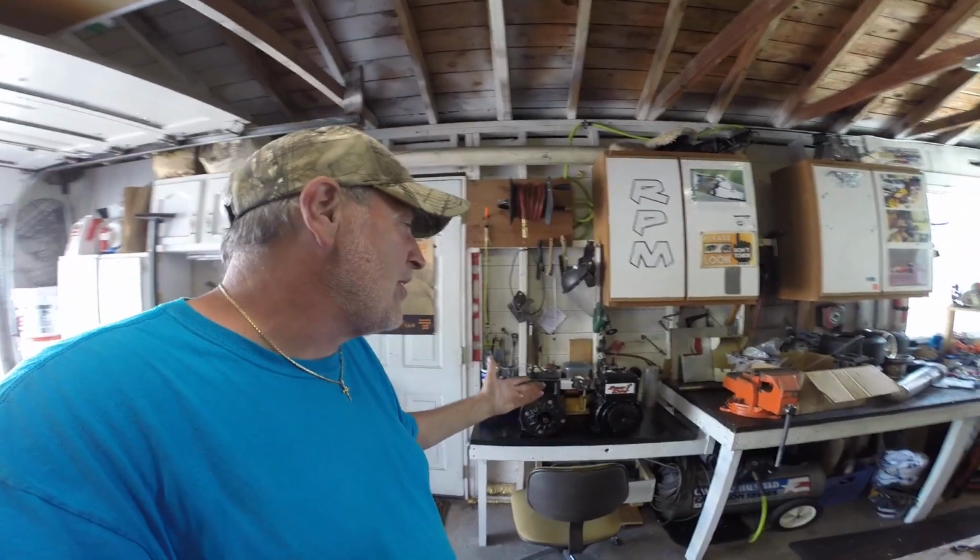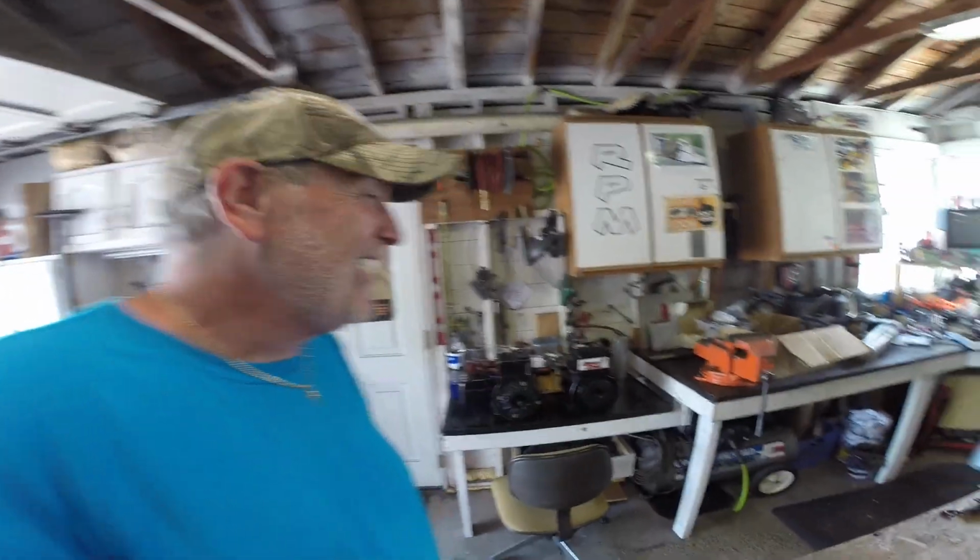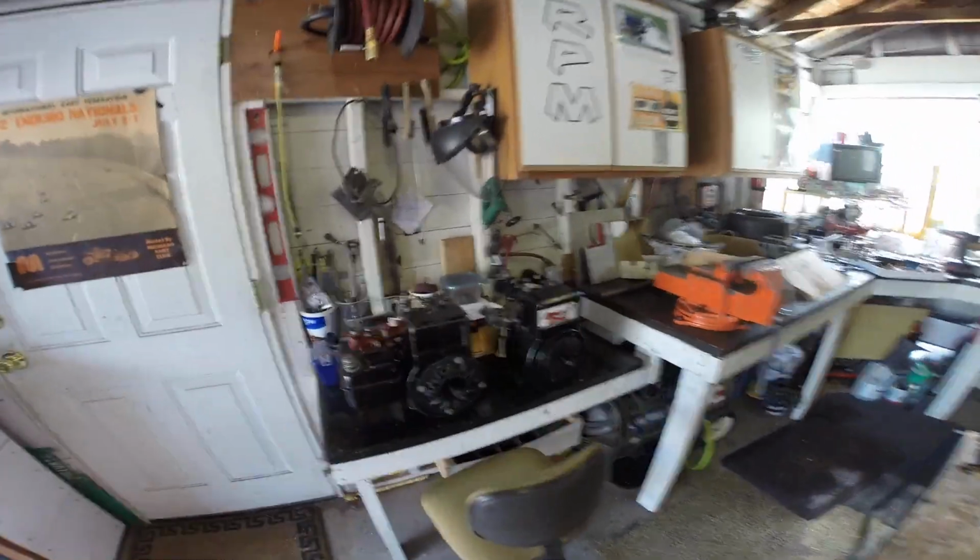So maybe we'll just go with box stock and keep the kart for what we intended to do with it, which is put newbies in it and run it around a bit ourselves, like an outdoor rental kart, if you know what I mean, lay down rental kart. So that's it. That's what we brought home.